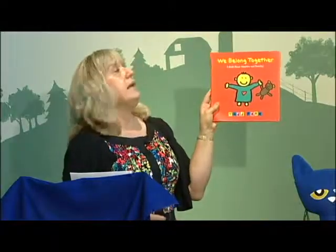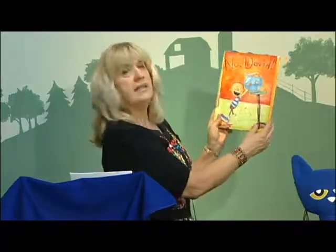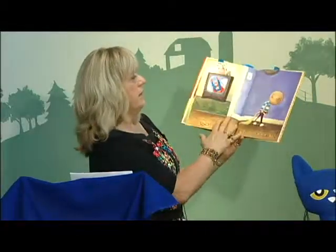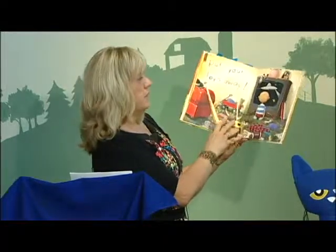Moving on to another theme, themes of families. They're starting to understand the concept of families. This is We All Belong Together by Todd Parr. He also has a daddy book and a mommy book. Some funny family stories. How about No, David! by David Shannon? This David just gets himself into all kinds of trouble, as you can see. His mother really has her hands full with him.